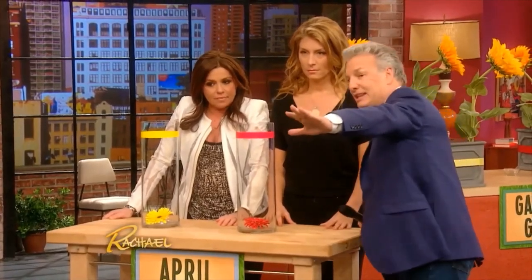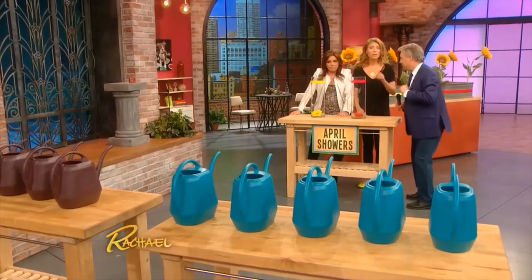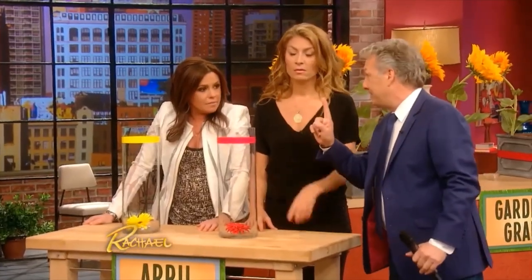Now, keep in mind that each one of those containers has a different level of water, so you want to pick up the one that has the most water. You can only take one at a time. Oh, one at a time. Exactly. Well, it wouldn't be much of a game if we could carry over all four. Exactly. If you're that clever.